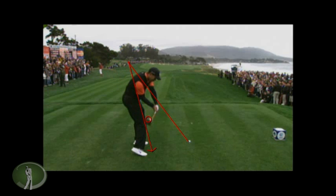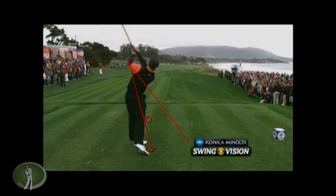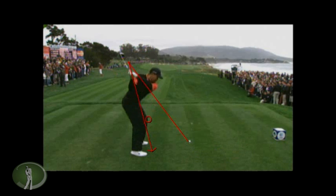Now, if he was aiming right and trying to hit it out over the water and hook it, then this would be a good approach, but it isn't. It's not what he's wanting to do. He's coming in from the inside. He rolls the face and hits a pull hook into the bunker. And as soon as he hits it, he's like, oh, darn. And there goes the club out of his hands. So, he didn't like that one.